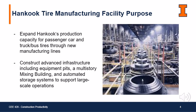The purpose of this Hankook Tire Manufacturing Facility is to expand Hankook's production capacity for passenger car and truck and bus tires through their new manufacturing lines. This facility also has advanced infrastructure, including equipment pits, and it uses a multi-story mixed building and automated storage systems to support large-scale operations, which is their largest scale of operation here in the U.S.